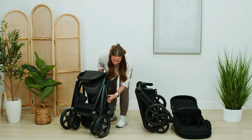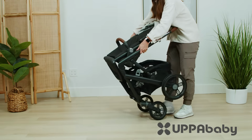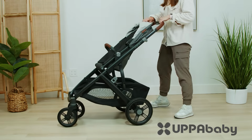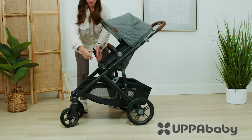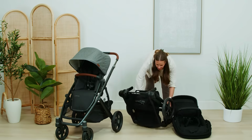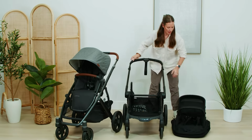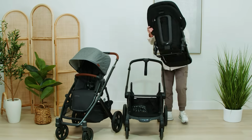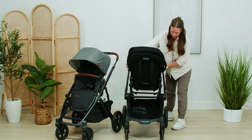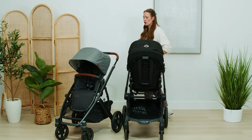So let me just pop my Vista back up. I just open the lock off on the side of the frame there. I pop my canopy down and I pull my footrest back into a working position. And then it's gonna be basically the same for the Kangaroo. I'm actually just going to lift up on my frame, and then I can plug my seat back on. I'll put the seat on in parent-facing mode just so that you can get a quick view of what that looks like.